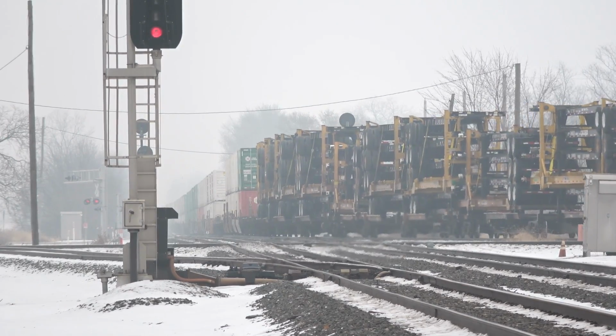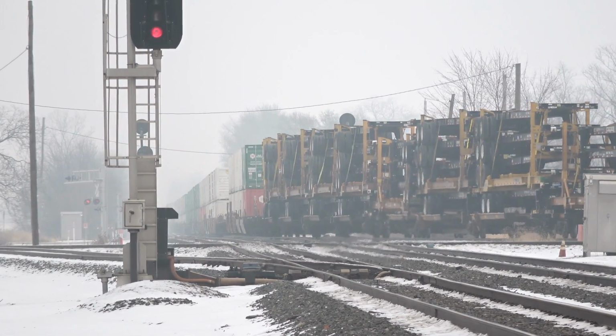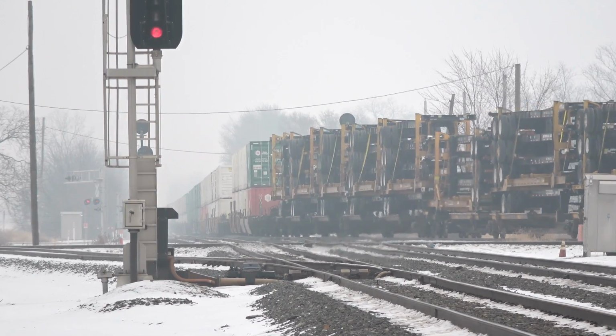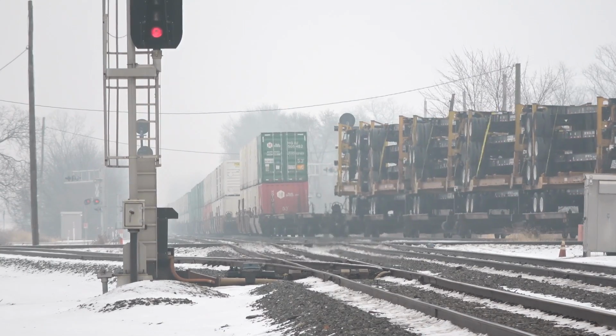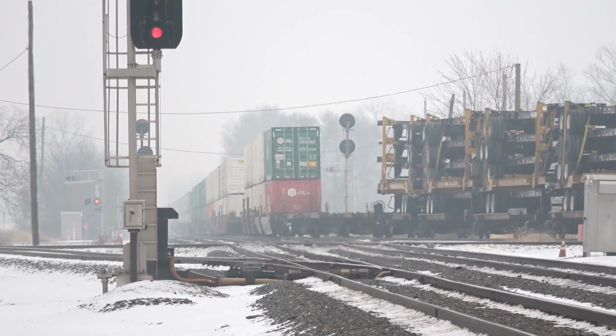Mixed in with the regular 53-foot domestic intermodal containers are several loads of trailers used to handle the containers over the road. These are likely being repositioned to handle a shortage of trailers elsewhere on the network.